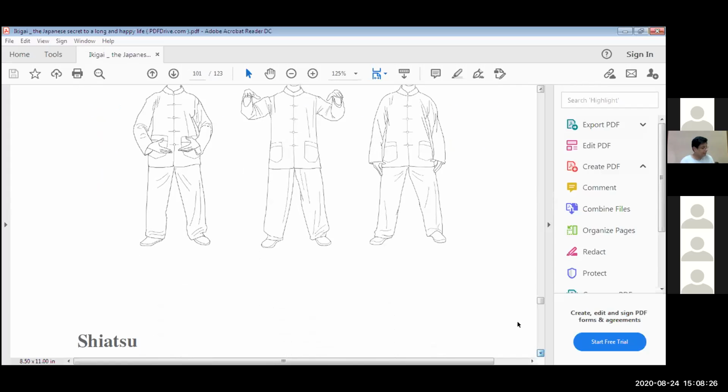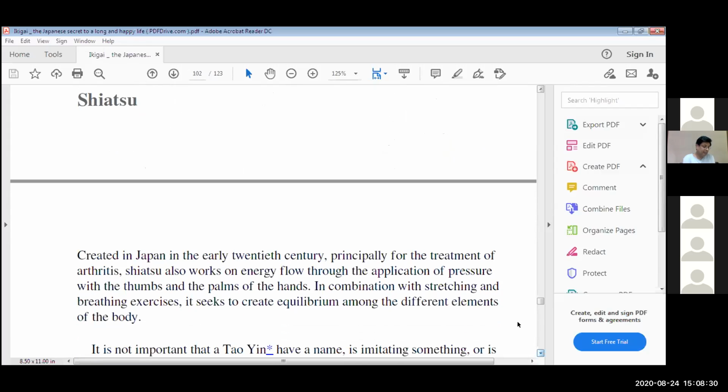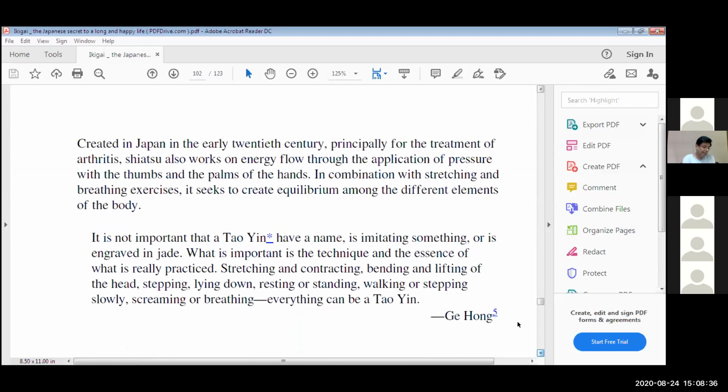Shiatsu. Created in Japan in the early 20th century, principally for the treatment of arthritis, shiatsu also works on energy flow through the application of pressure with the thumbs and the palms of the hands. In combination with stretching and breathing exercises, it seeks to create equilibrium among the different elements of the body.